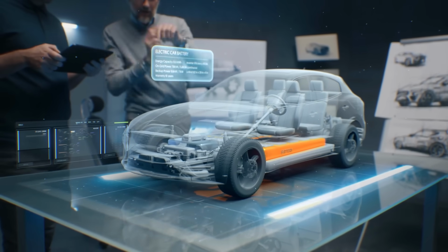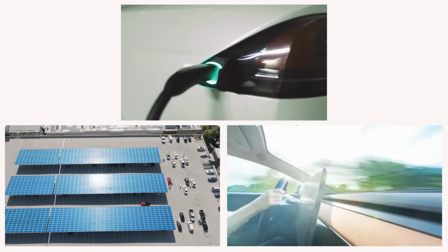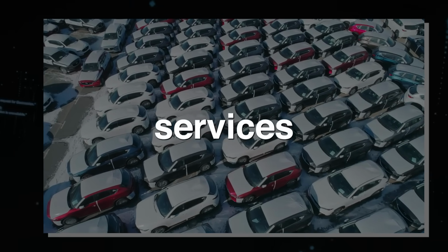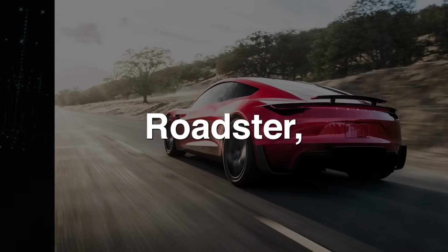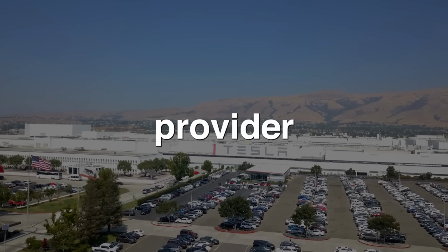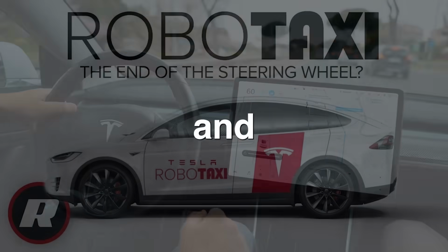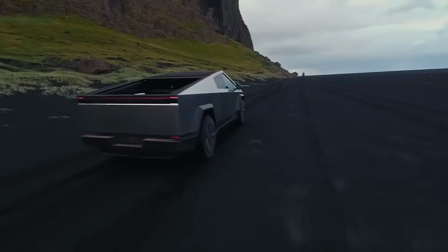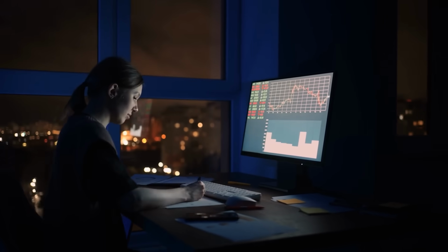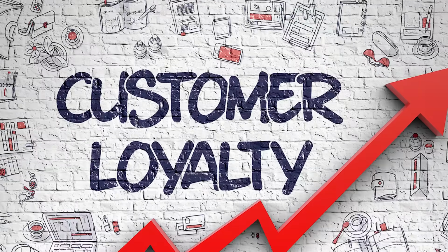Another catalyst will be Tesla's innovation and diversification. Tesla is not only a car maker but a leader in battery tech, solar energy, and autonomous driving. The automaker is constantly innovating and developing new products and services like Cybertruck, Semi, the Roadster, Solar Roof, Powerwall, and full self-driving. Tesla also aims to become a provider of mobility solutions such as the Tesla Network, which could enable car sharing, ride-hailing, and robotaxi services. These initiatives could create almost entirely new revenue streams and growth opportunities for Tesla investors. And it could also enhance the value and customer loyalty too.